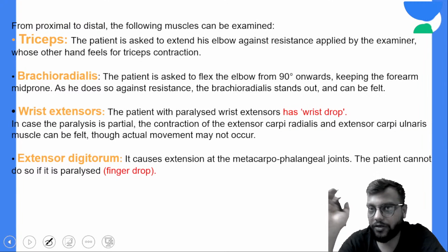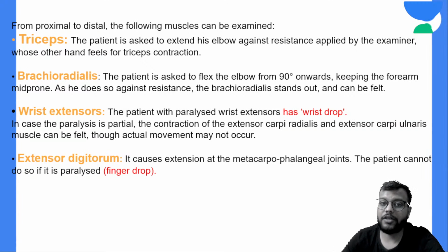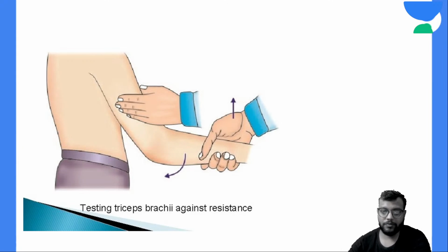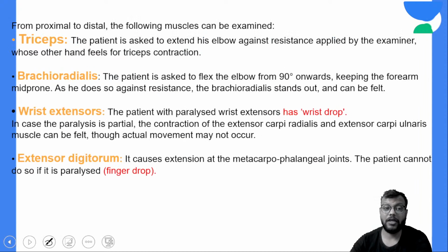So the most important is triceps. Triceps is in the posterior compartment of the arm. The patient is asked to extend the elbow because its function is elbow extension. If extension of the elbow is possible against the resistance, then the triceps muscle is intact.